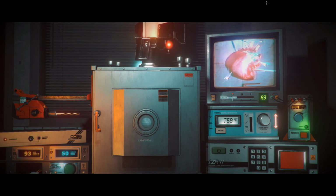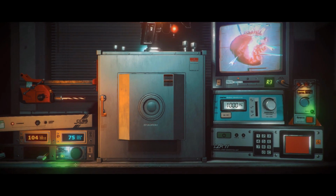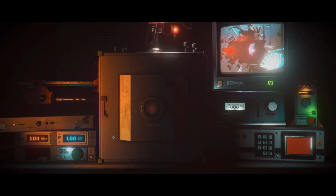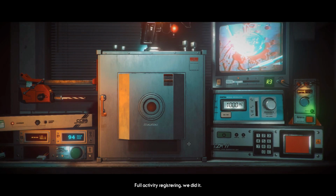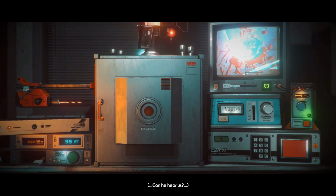Is it about to blow up? We're gonna have one bloody mess here. Again, almost. It's about to blow. Oh, this box is gonna blow. Oh. Yeah. Full activity registering. We did it. We did it. Hear us.